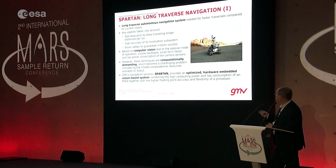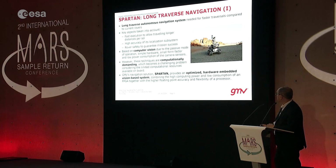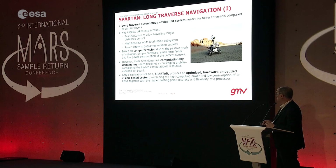So the other technology that we wanted to discuss is the long traverse navigation, developed in the frame of Spartan. We have been developing a system for long traverse autonomous navigation for rovers, and it takes into account three important requirements: the fast execution, the high accuracy of the localization system, and the rover safety. It is based on computer vision, and we have chosen this because it guarantees passive mode of operation, less power consumption, simple hardware, and a small form factor, and also very high accuracy.